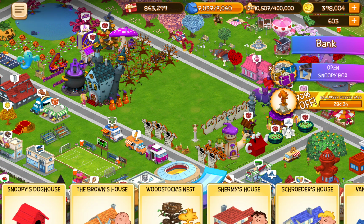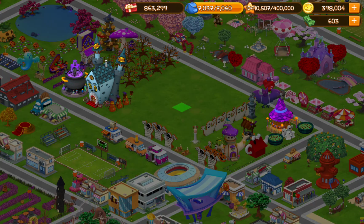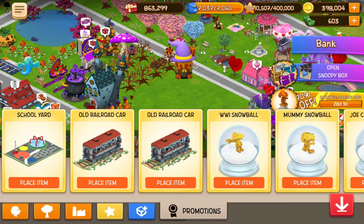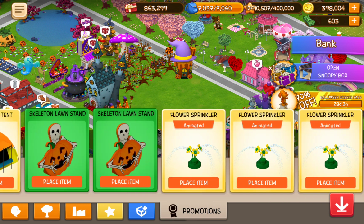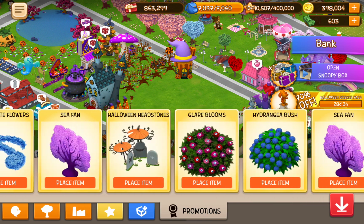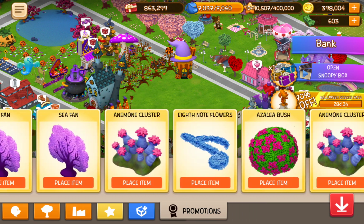Because one of my stores is over here, as you can see. Halloween bakery. Yeah, that's how you get baking soda. You need a bakery. Now let's get the other one down, and I can have them doing things. The tricky tree is part of my Halloween decor. Why the Halloween headstones are not, I will never understand. But it's okay.